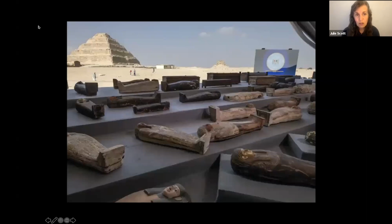In the back, you see the step pyramid of Zoser at Saqqara, Egypt, which is 20 miles south of Cairo. And it's where the first pyramid was built. It's the step pyramid, and this was from the very oldest times. The step pyramid of Zoser is over 4,600 years old.